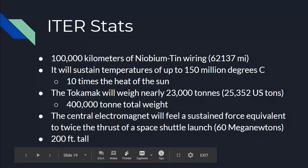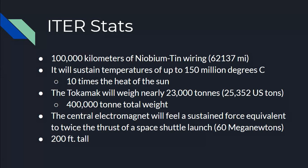I found a lot of very interesting statistics about ITER and just the sheer size of what they're doing, because it is honestly gargantuan in size. They used 100,000 kilometers of niobium tin wiring, which is approximately 62,137 miles, which I believe is maybe around 2.5 times around the Earth's equator. And that is just crazy to think about.